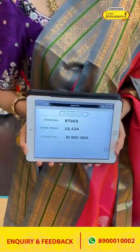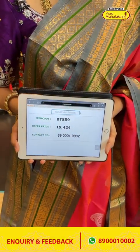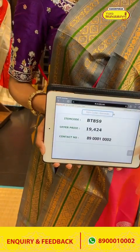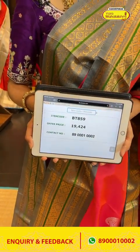I'll give you the pricing and the contact details of this one, andi. So here it is. The code is BT859 and the price is 19,424. To buy this, take a screenshot and ping us on 8900010002.